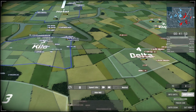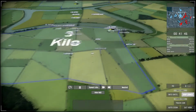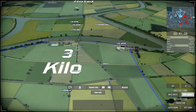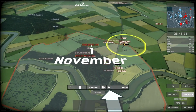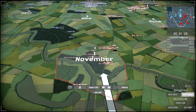Also, right here, they've got quite a lot of forces. Milan infantry, soldiers from us holding this little area here. Leopards, Itos, not vetted, so they won't be as deadly as the other ones. Roland 2s. They've got a huge force here. But now that we've got all these forces here, November's pretty much secured. Their attempt to take November has failed.